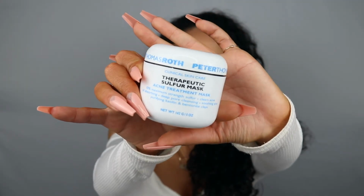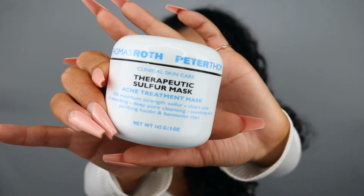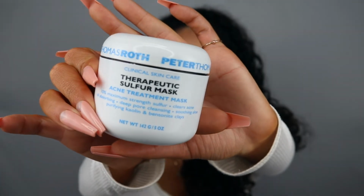Last but not least, you guys, let's talk about masks. I love masking. One of my favorite masks is the Therapeutic Sulfur Mask Acne Treatment by Peter Thomas Roth. I'll put this as a spot treatment on my pimple before I go to sleep. I wake up the next day and it's always much smaller in size, if not almost gone completely.